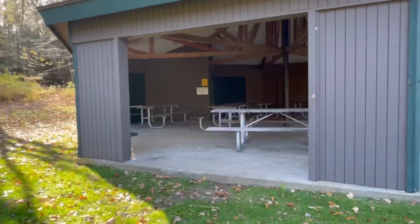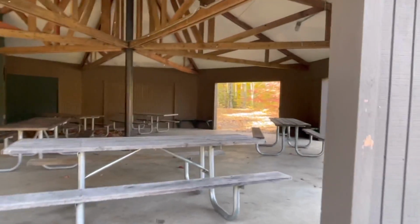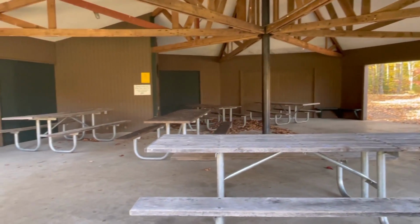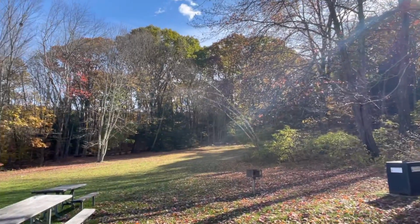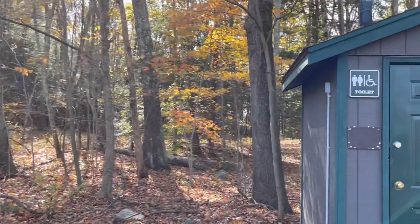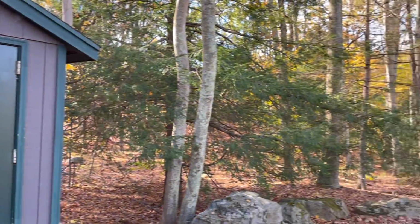I've been here on holidays and weekends, and this place is packed. This day that I was here, it was a Wednesday, and like I said, it was early November. There wasn't anybody here. There were a few people sitting in the parking lot, a couple people down by the falls, but it was really a quiet day. This right here was the only bathroom facilities that I had found.